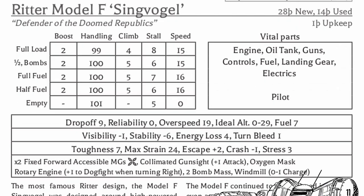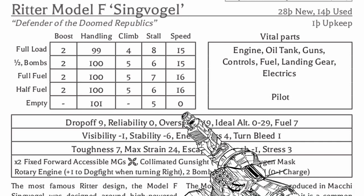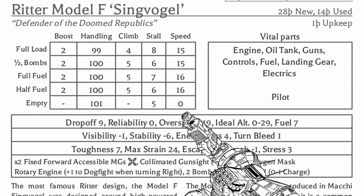The Singvogel is a very capable plane in both dogfighting and bombing light targets with its 2-mass bomb. It's slow, yes, but once it drops the bomb, it gets just a bit faster, and that tiny speed advantage is going to be enough against quite a lot of planes.